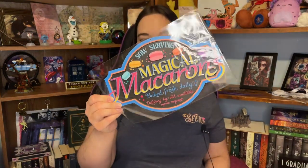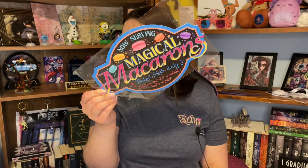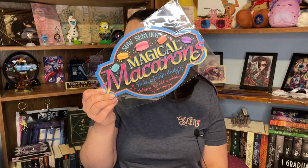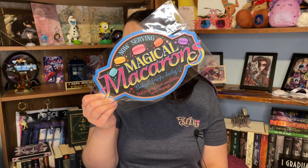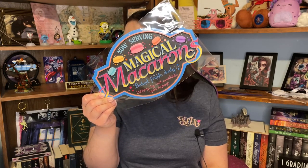All right, down to our last item. And it is a little sign. How cute. We have a magical sign now serving magical macaroons. Ooh, those are so good. Baked fresh daily. Delivered by Al available. Oh, sorry, delivery by owl available upon request. That is adorable. I like that. And I really like macaroons.